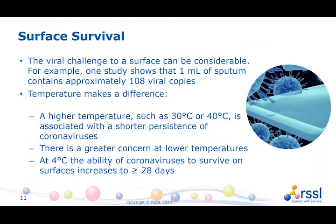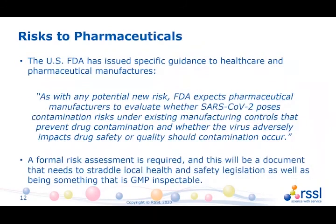Okay, so that's some general background information. So if we're going to consider the risk of pharmaceuticals in general, then the US Food and Drug Administration have produced a very interesting document, which is called Good Manufacturing Practice Considerations for Responding to COVID-19 Infection in Employees in Drug and Biological Products Manufacturing, Guidance for Industry.